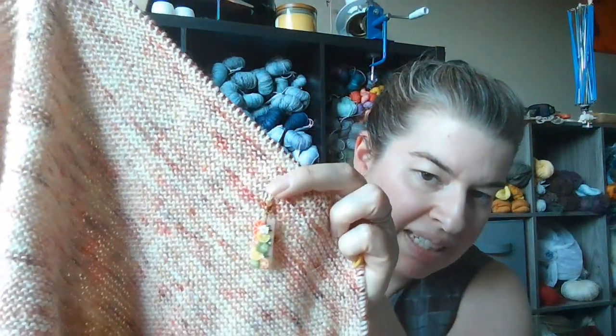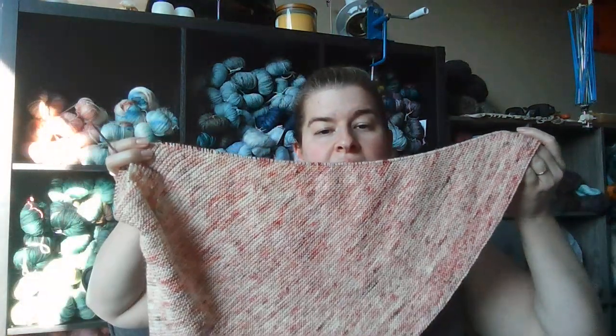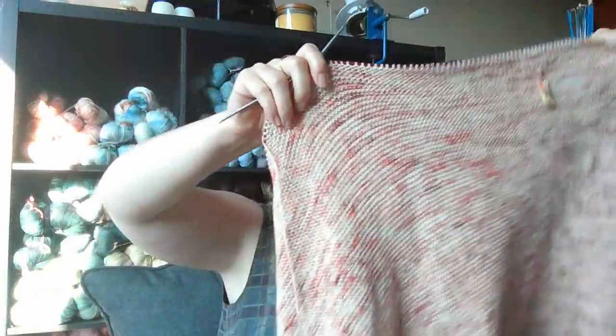So cute, very summery. And there's my progress. And yes, I'm getting there because these are all the, I'd say, wrap and turns. So the pattern originally calls for wrap and turns. I'm doing German short rows. These are all German short rows. So I have made my way across.